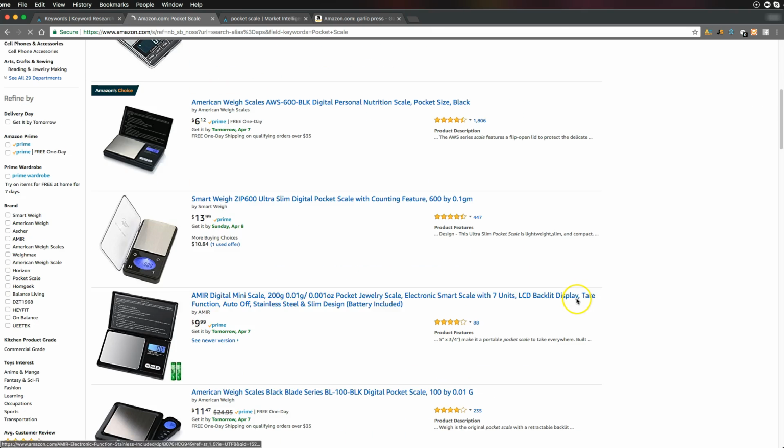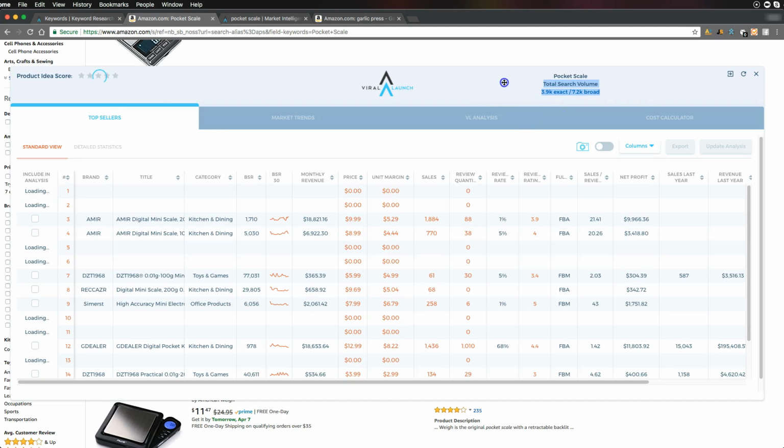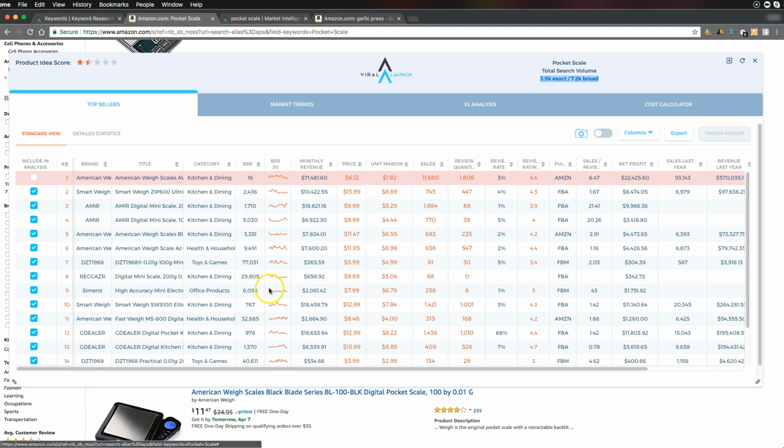And if we have the Chrome extension, which all of you are going to get access to if you sign up, we search it, and right now it's analyzing the first page on Amazon for that keyword, and it's going to tell us if this is a good product to sell or a bad product to sell, right? And from the looks of it, it's a pretty bad product to sell. So this is not a good product to start selling.